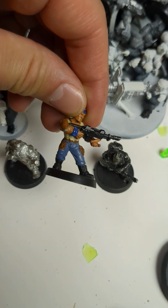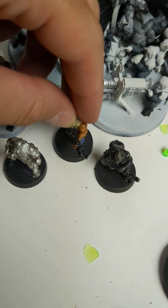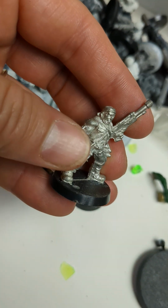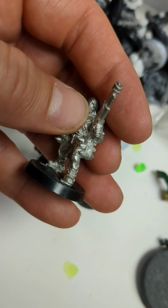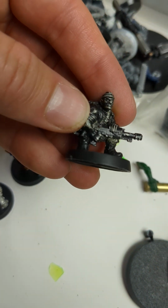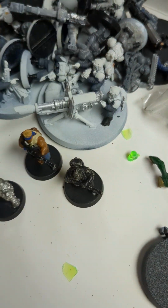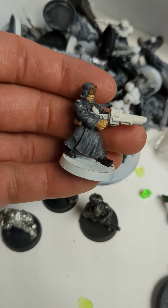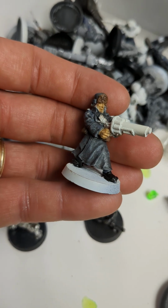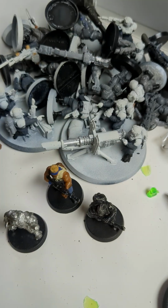These guys are Kadishan jungle fighters, I believe, which is just really cool to see because it's been a really long time since any of these were re-released. And one of these might be the original Sly Marbo, but I'm not totally sure. His design's changed a couple times. Maybe. I don't know. Mordian Iron Guard, maybe. I think so. Somebody catch me on that.